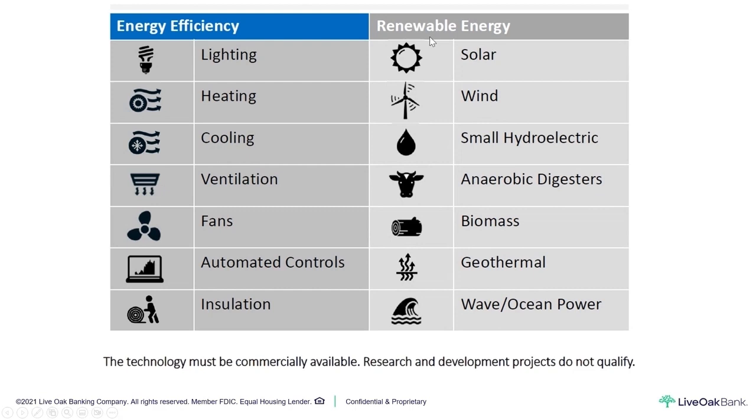Under renewable energy, it's solar, wind, small hydroelectric, anaerobic digesters that we're talking about today, biomass, geothermal, and wave ocean power. LiveOak mostly does solar and anaerobic digesters. We've done some biomass, but those are all the eligible sources or uses of the grant and loan funds.